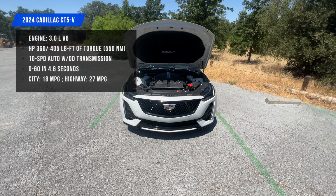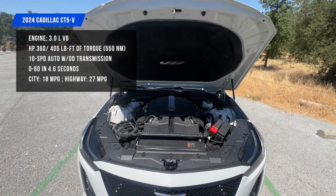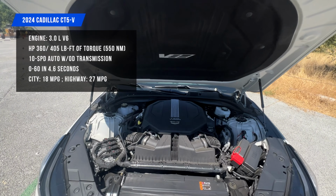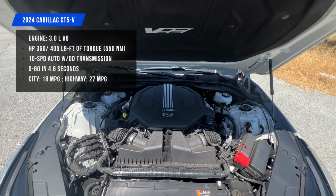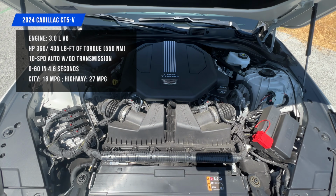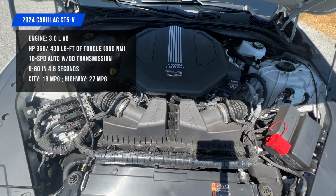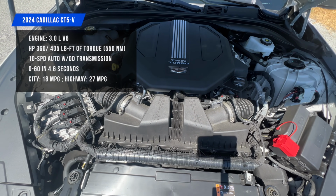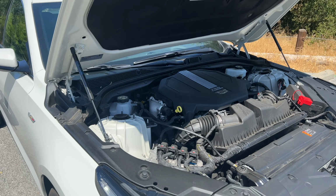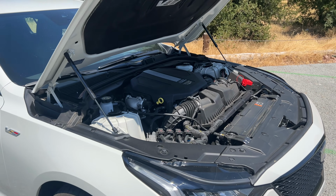This is the upgraded V Series, featuring a 3.0 liter 6-cylinder twin-turbo engine that puts out 360 horsepower and 405 pound-feet of torque. The top speed is governed at 156 miles per hour. It offers 18 miles per gallon in city and about 27 on highway, with a 17-gallon gas capacity. 0-60 acceleration takes about 4.6 seconds.